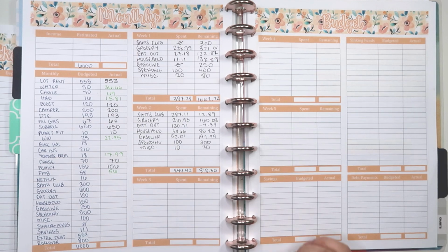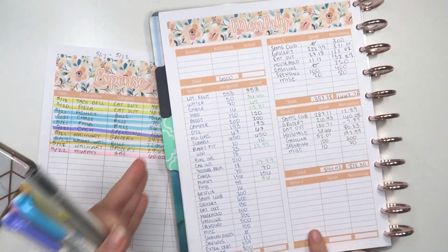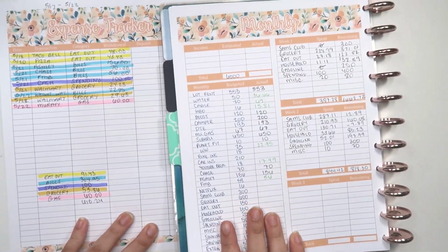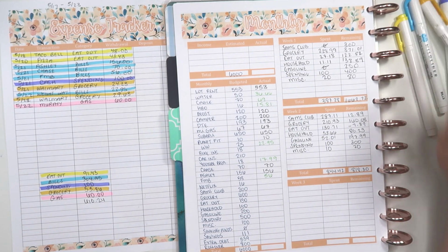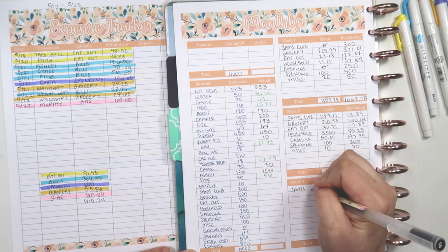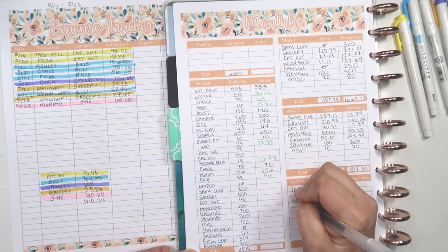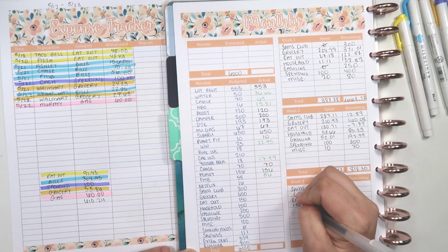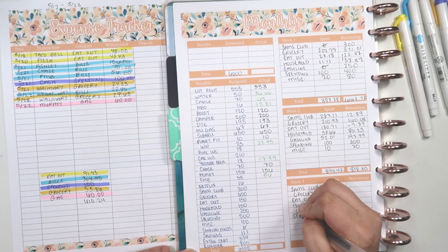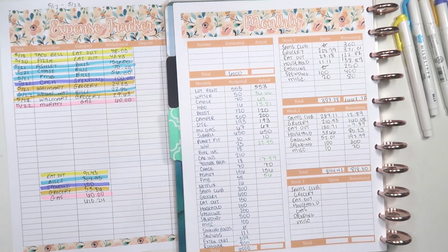For now, I'm just going to fold this in half because we're not working with this side of the planner today. We are going to fill out week 3 here using the information from that expense tracker I just filled out. So the categories that I keep track of for my variable spending are Sam's Club, grocery, eating out, household, gas, spending, and miscellaneous. Some of these categories we spent money from this week, some of them we didn't.